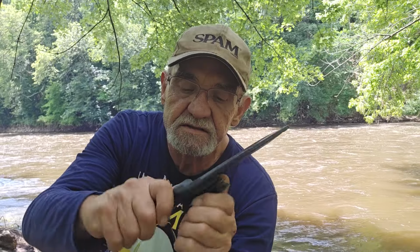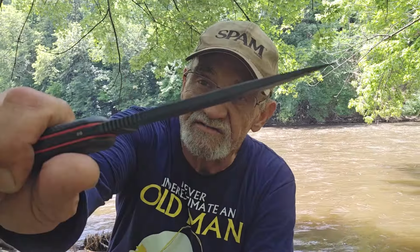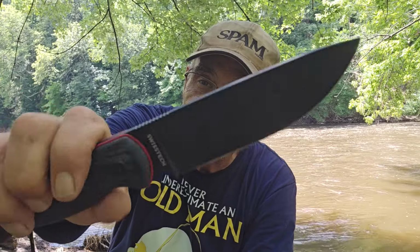This you can rotate. So what I want to do now is, well, they say you can baton with it, you can do all sorts of things with it, and I kind of believe them. That's a pretty thick spine right there. Let's see if we can chop up some wood, do a little bit of carving and whatnot with it, but I can't start a fire. We're under fire restrictions right now.